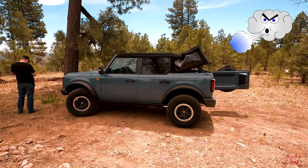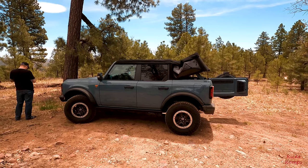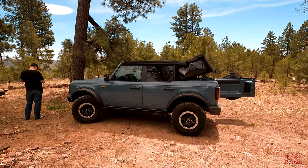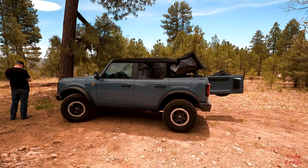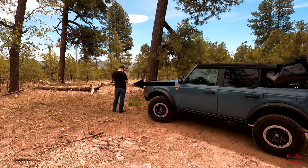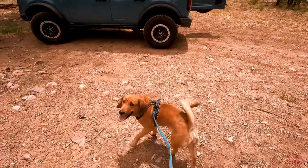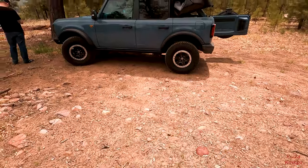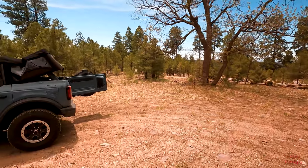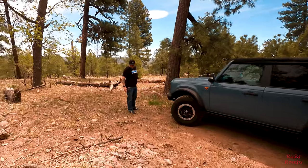Well, there's the mighty Bronco out in the forest on the Young Road outside of Payson, Arizona. Actually, quite a ways outside of Payson, Arizona. There's Morgan taking pictures and stuff. And there's Bailey. Can't let him off the leash yet. We're too close to the road over there. And we're going to head to Workman Creek Falls if we can find it. It should be kind of nice.